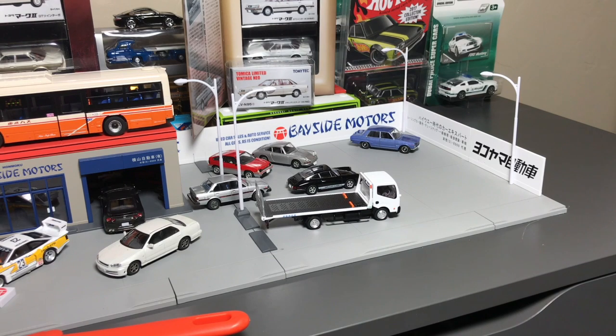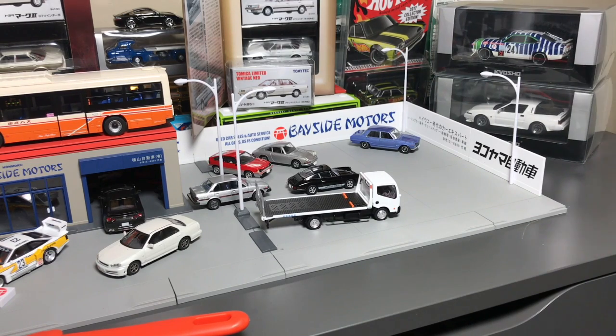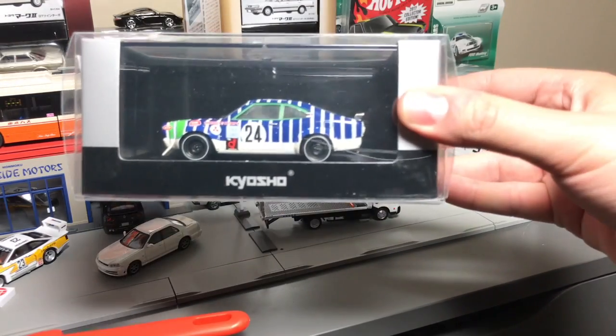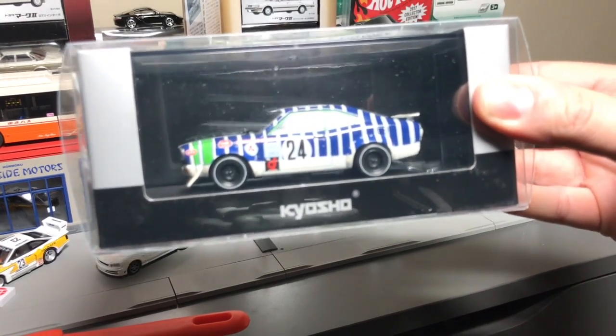Okay, this is the other thing that they're sending. I'm going to open up this plastic, show you real quick, but these will go onto lamleygroup.com. Japan Booster is also selling, they asked me to kind of get the word out that they're also selling 1/43 scale models. These are from Kyosho, and I'm going to show you these real quickly, but I'll give them more attention on the blog. Kyosho 1/43 scale.